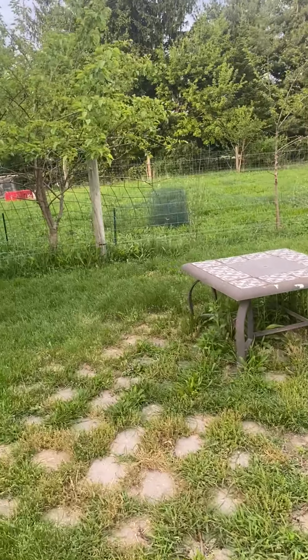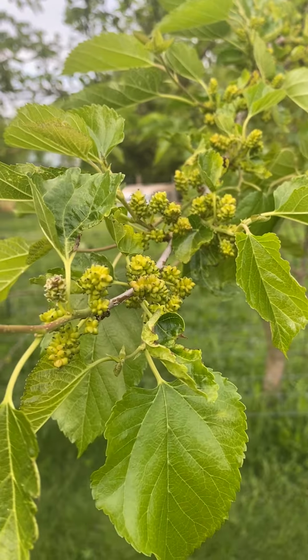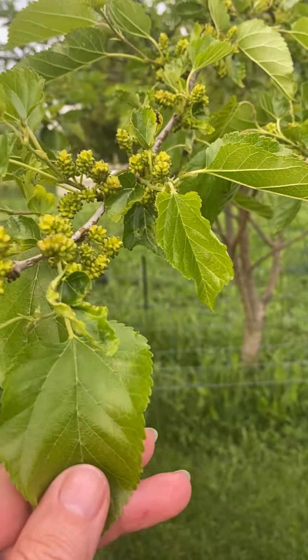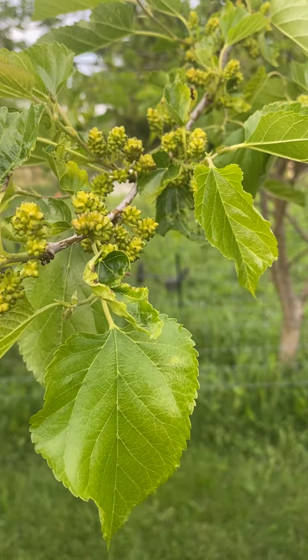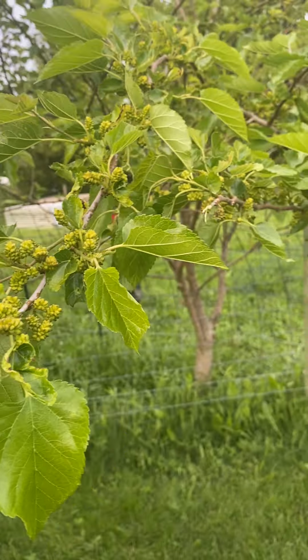I do sodas with mulberries. I've got teas with mulberries in them. And here they are, just starting to think about ripening. I can use these leaves in teas, and I can use them in smoothies. And when those fruits ripen, they're going to be glorious, and those will go into smoothies as well. But it's a weed, and it's a weed with a lot of nutrition. So I'll talk more about that.